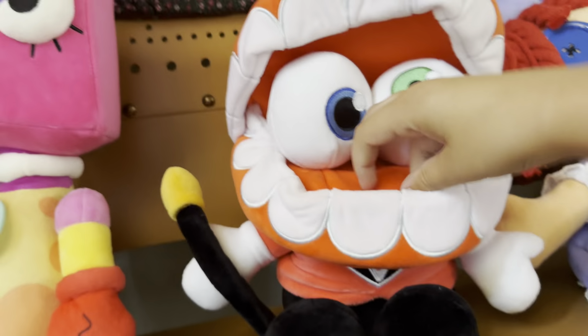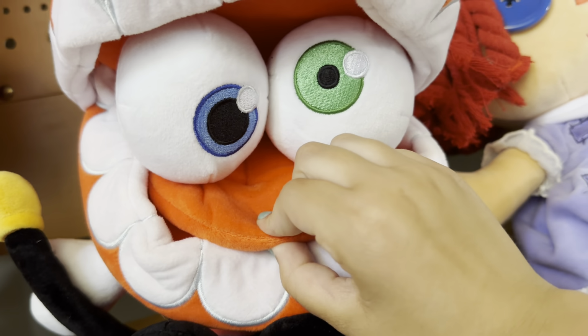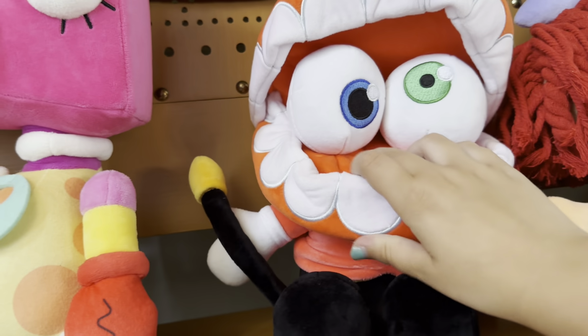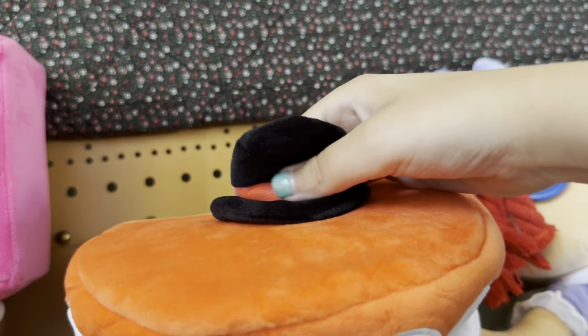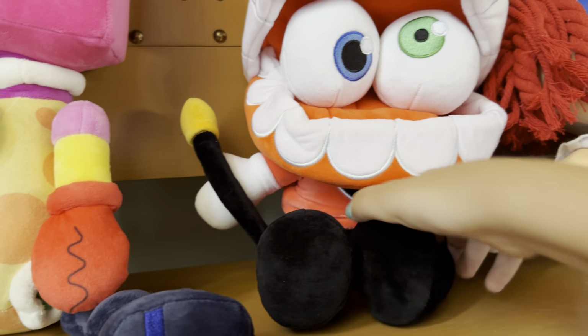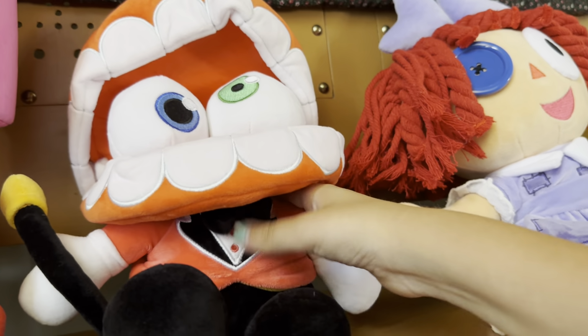His eyes. And also his tongue, though. Yeah, you can see his tongue. And also the teeth. And his little top hat. Or it's not a top hat. If you take a look at the back of him, you can see his hat perfect and his little bow tie.